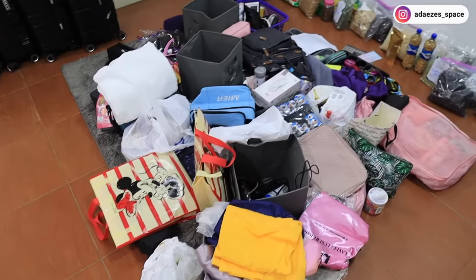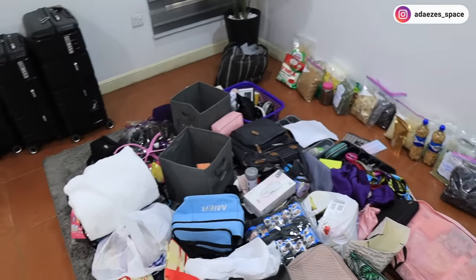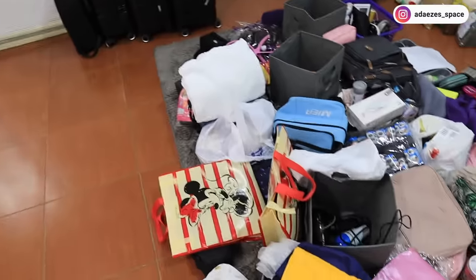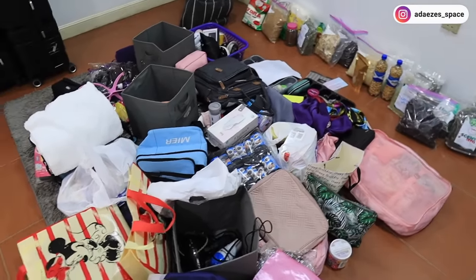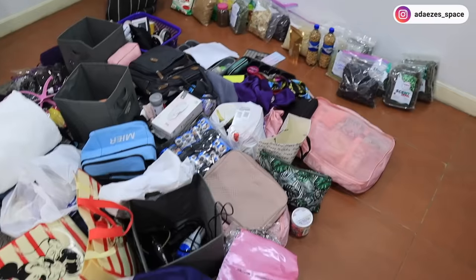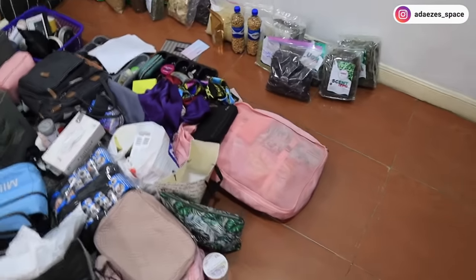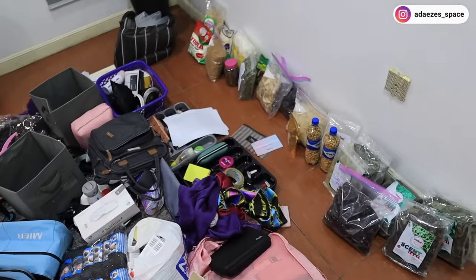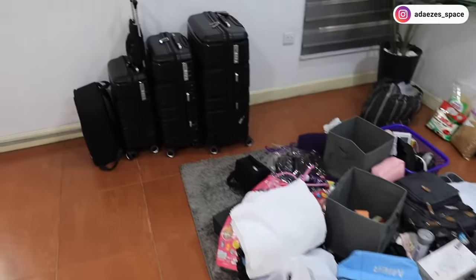You guys, look at the quantity of things that I am going to be carrying to Canada. Some of these boxes and containers are not going, but for the most part, I am packing almost everything here. I'm going to show you what I'm packing one by one, but I just want to show you an overview of what I'm supposed to be packing, and I'm going to be packing them inside these boxes.